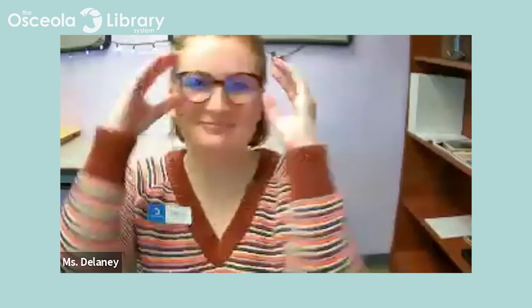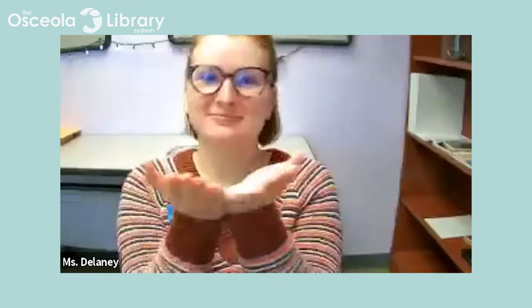Ready? So, these are my glasses. This is my book. I put on my glasses and open up the book. Now I read, read, read, and I look, look, look. I put down my glasses and close up the book. These are my glasses, this is my book. I put on my glasses and open up the book. Now I read, read, read, and I look, look, look. I put down my glasses and close up the book.